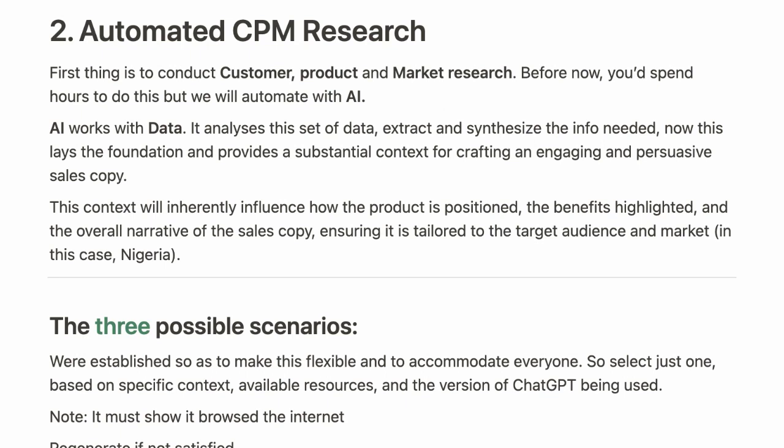So here is the thing. Before now, if you had to do your research by yourself, because when it comes to e-commerce or selling physical products, there are three kinds of research you want to do: your customer research, your product research, and your market research. Or let me say, from market research to your product research, and then customer research, the people that will use the product. Now, this used to take days, or let me say hours, but now you can actually use AI to do all of your research, everything automated.